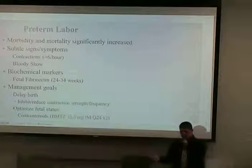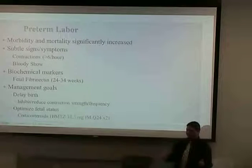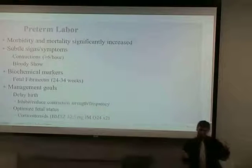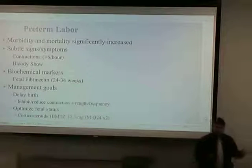And you only get 1 chance. So they hold it until they know the baby's coming, and then they give the shot. And they hope he doesn't deliver, period. But if he's going to deliver, they hope he delivers within the next 7 days.